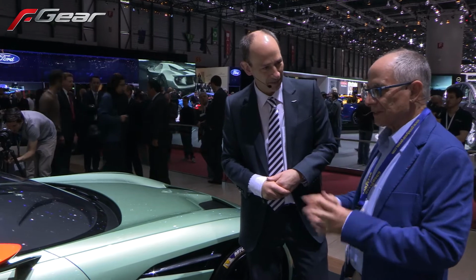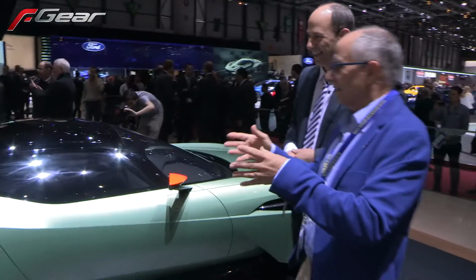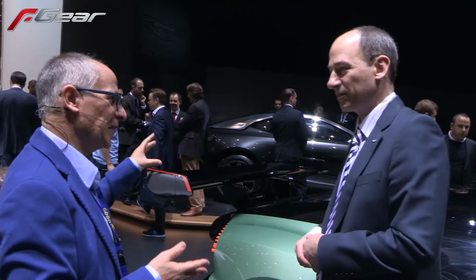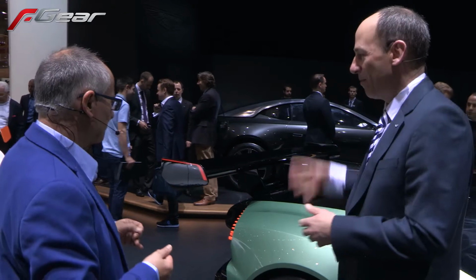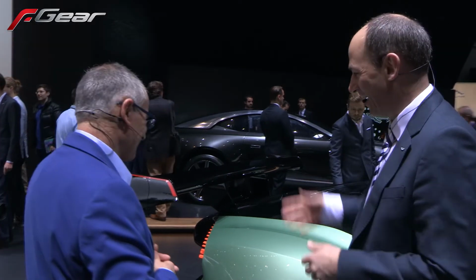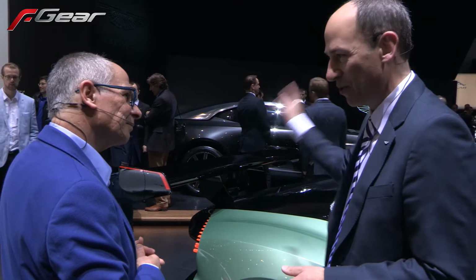Looks absolutely magnificent, and of course my eye's drawn to this massive spoiler on the back. Now, I've always had sort of mixed views over spoilers in terms of whether it's form over function, but this obviously, it wouldn't be there unless it's performing a very important job as such. No, I think there's a big difference between your tuner spoilers that kids bolt to the back of their hatchbacks and a purpose-built aerodynamic device that creates enormous downforce.